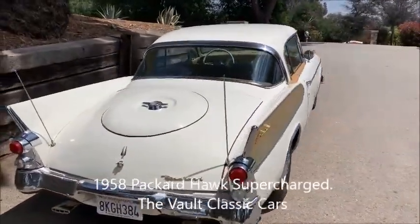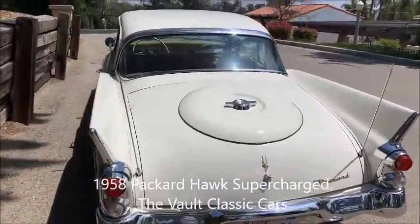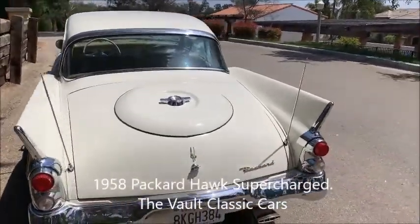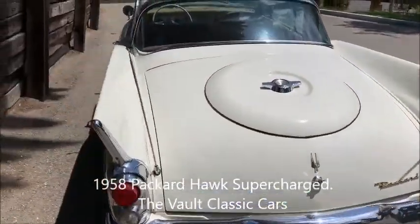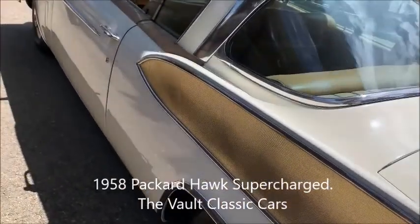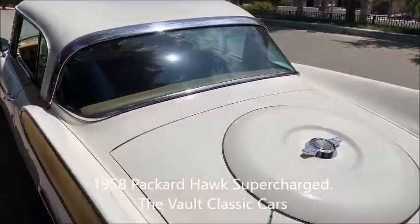This is a spectacular car. Beautiful chrome, excellent paint, high quality all the way throughout. Let's just get something on the side. Nice straight body panels. Look at that. Yep, this is really great.